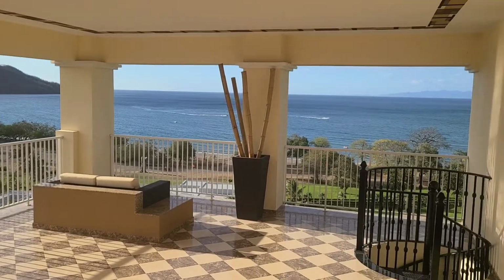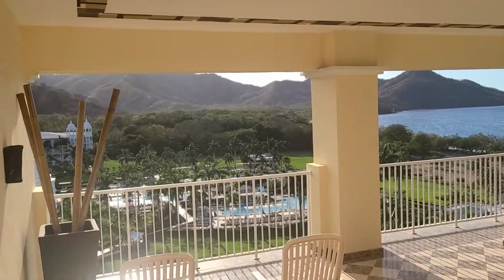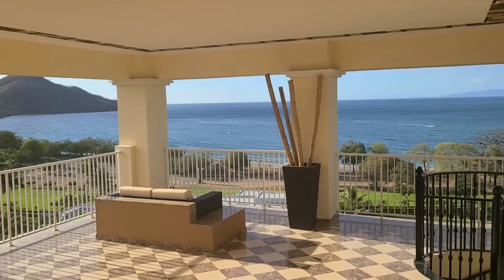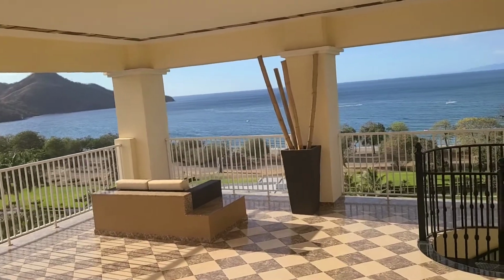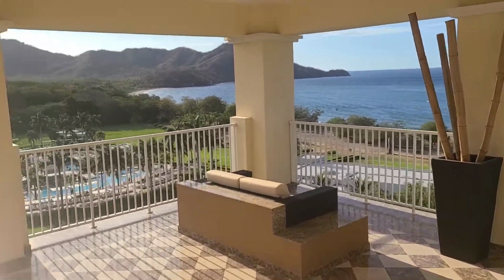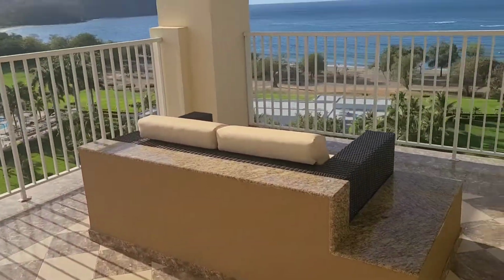Bro, this is insane. Wow. We straight have a jacuzzi on the second floor of our room. Got a lounge area right there. Could just chill, look at the ocean. Like, for real, y'all.